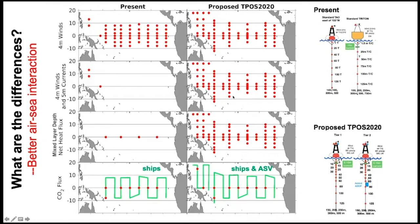I have to say that what I find super exciting about this new design is the mixed layer depth capabilities and the surface currents, which we have tier 1. We're thinking like a tier 1 and a tier 2. But what I'm showing here mainly on the right column are the tier 1, and that would include a current meter somewhere around 5 to 10 meters.